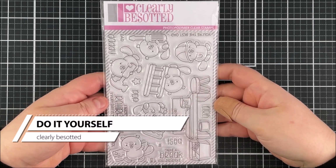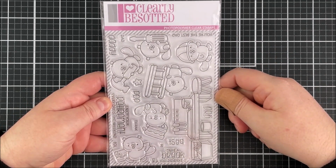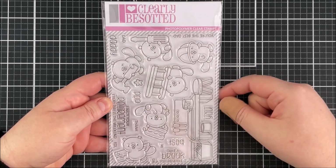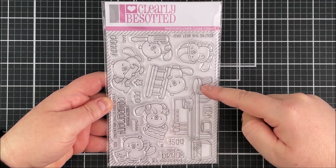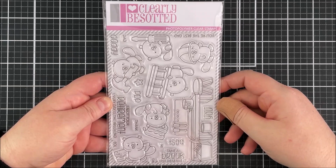Next up is the Do It Yourself set. So this is another fun set. You've got all of these beavers here doing DIY. One with the paintbrush there, one with the hammer and the screwdriver, and then you've got like a workbench as well, which again can be used separately or alongside the images.